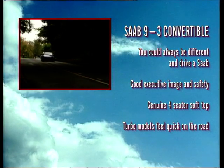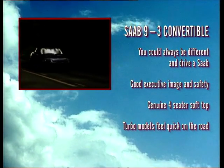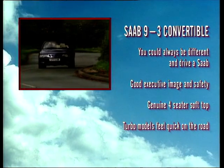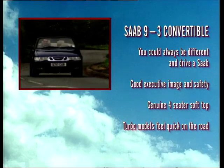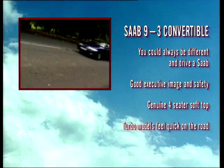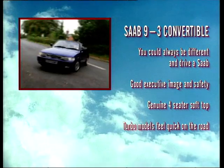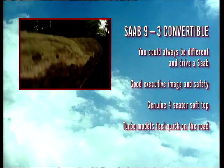Buy any Saab and you're being that bit different. Sure, you could afford a 3 Series, but everyone else has got one. And the 9.3 convertible is comparatively rare. Not as rigid as the coupe, it does suffer from scuttle shake. But as a car to look cool in, roof down, it's great.